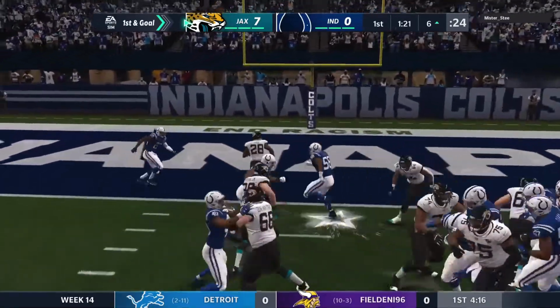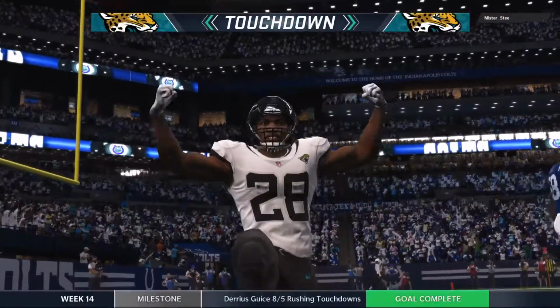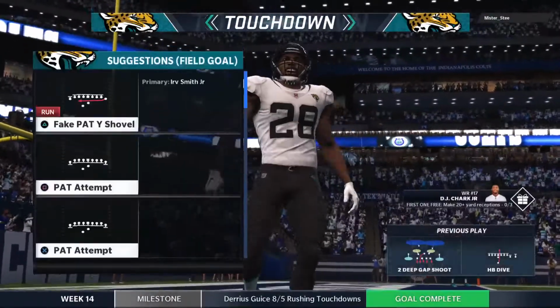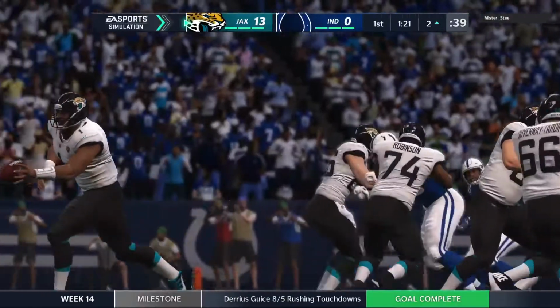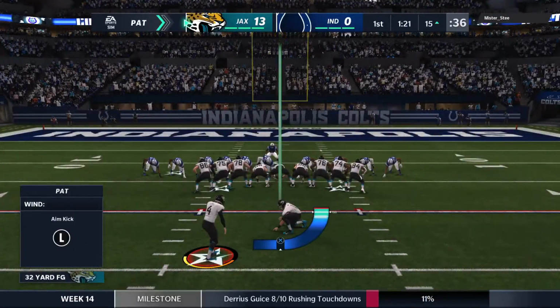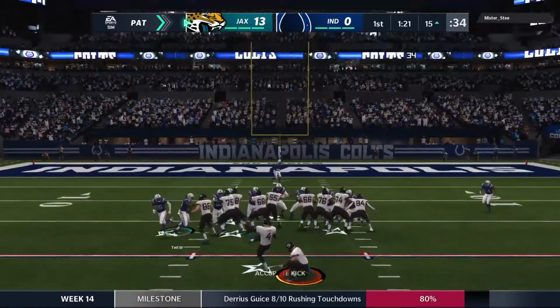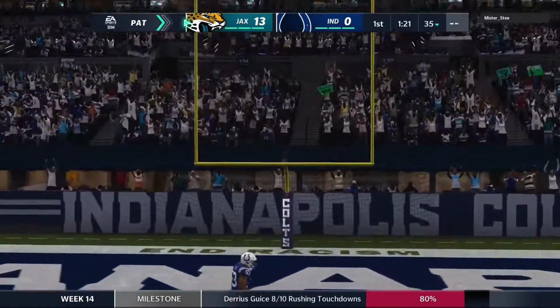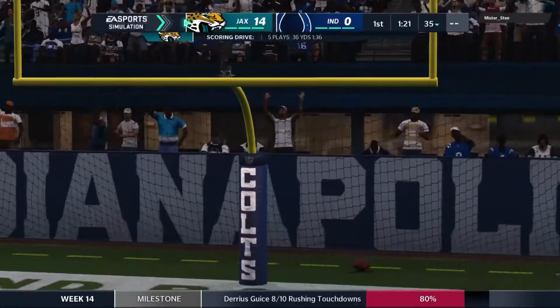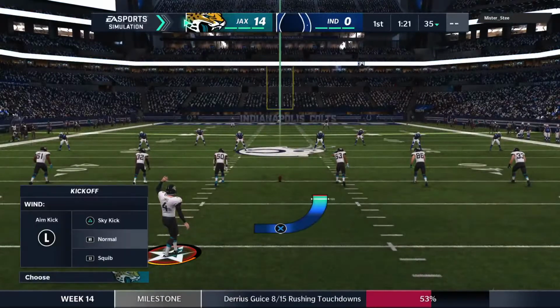Geis, they'll try to run it. And he will get this into the end zone for a Jaguar touchdown. A great effort there with touchdown number 8 on the year. And the Jaguars are able to widen their lead. And it's good to make it 14-0. Makes the score Jaguars 14, Colts nothing.